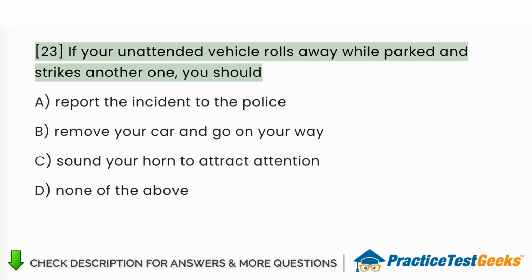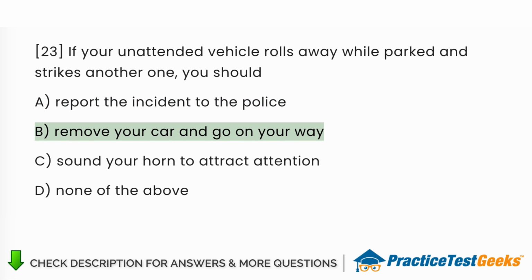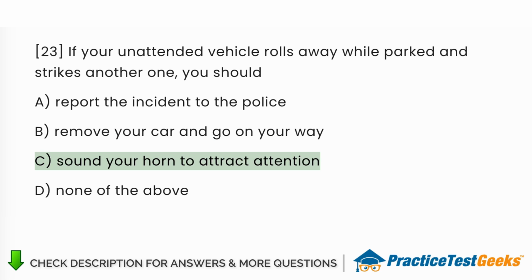If your unattended vehicle rolls away while parked and strikes another one, you should A. Report the incident to the police. B. Remove your car and go on your way. C. Sound your horn to attract attention. D. None of the above.